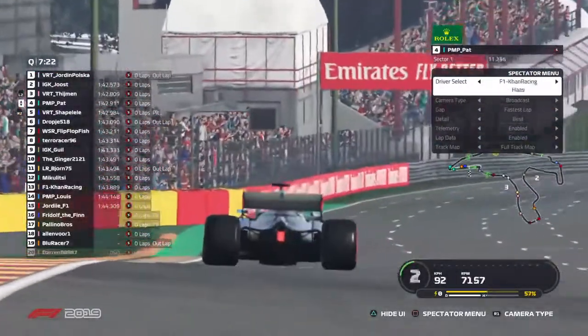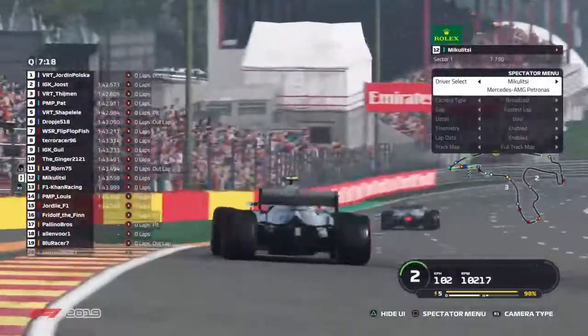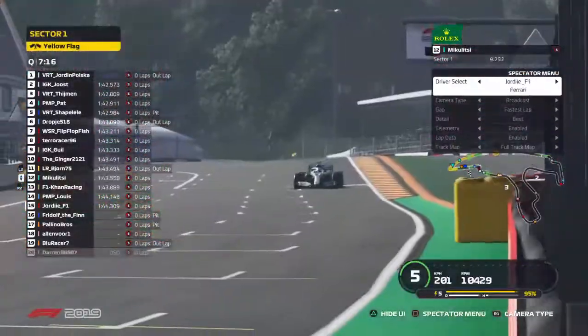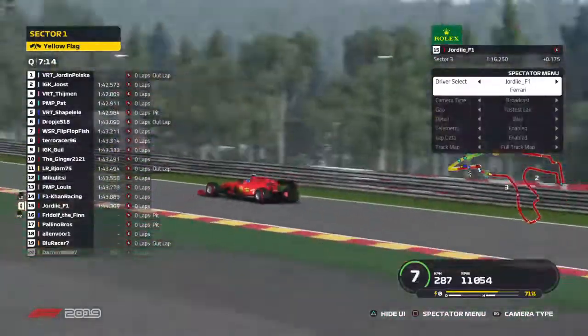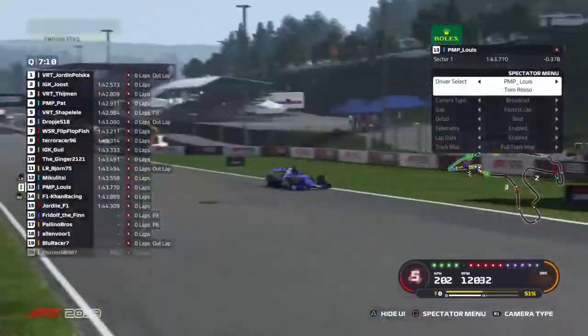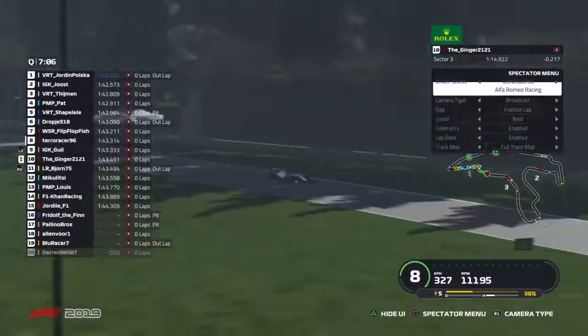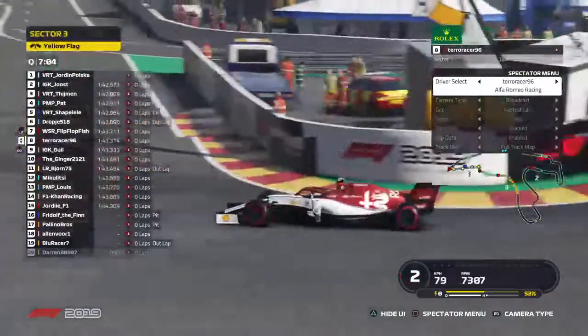As I believe Mikulitsi is next. No, he's just crossed the line to start a lap. So it looks to be a Toro Rosso of P&P. Oh yeah, P&P Louis. He just went 13th fastest. Was that Ginger or Terra crossing the line? That was Terra, and he went slower on that lap.